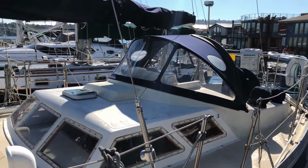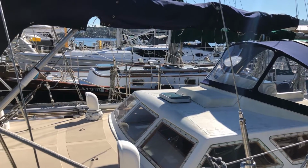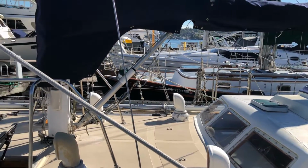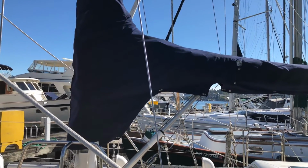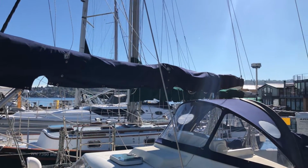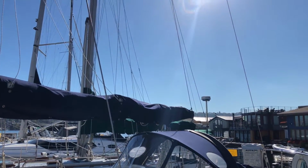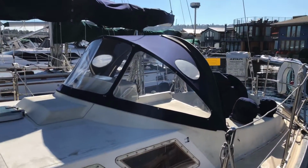Before we go on deck, canvas in good shape, including not only the dodger, but also the mainsail cover. That can be an added expense for a boat this age that hasn't been taken care of that way. All right, so let's go on board.